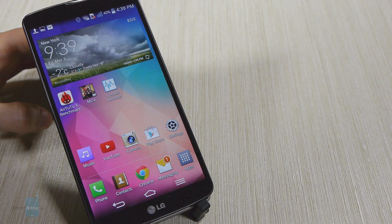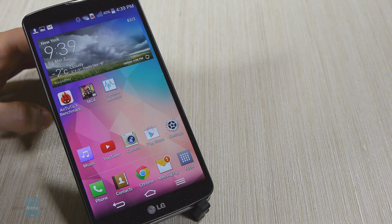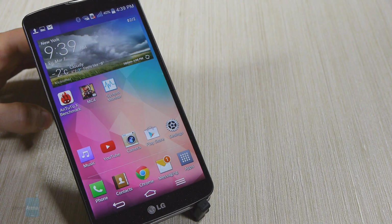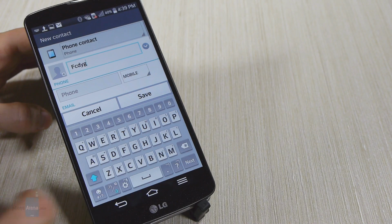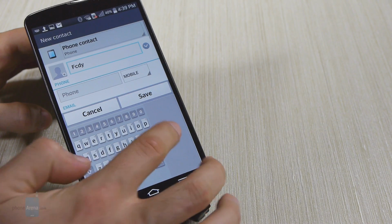Both phones feature large enough displays so that the buttons in the on-screen keyboard are big and well spaced and easy to type on both. The LG keyboard has an additional row with the numbers, and that's definitely a time saver, plus overall it feels just a little bit more comfortable and snappier.